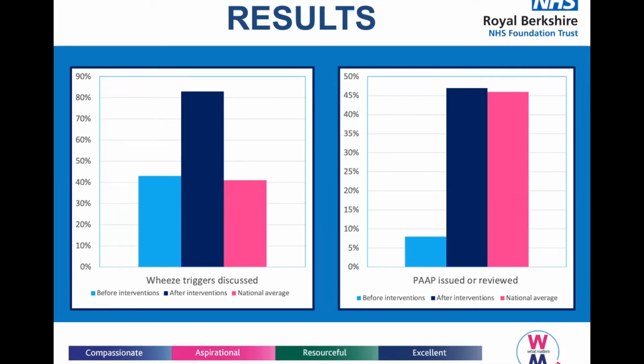And we managed to significantly increase our issuing or reviewing of the paediatric asthma action plans. So before any interventions, this was 8%, and after our interventions, it was 47%, with a national average of 46%.